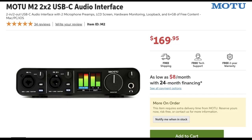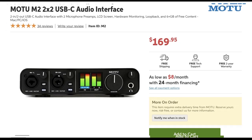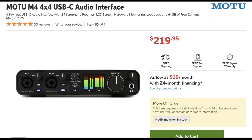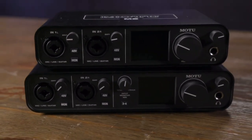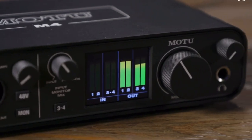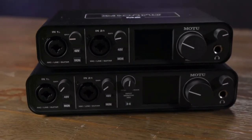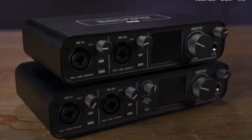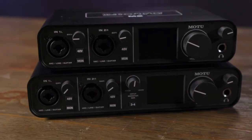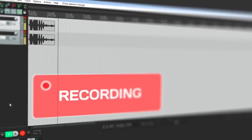Next up, we've got the Motu M2 and M4, priced at around $170 and $220 respectively. Now, we really like this interface. In fact, this is the interface that we're currently recording these vocals on, so that's a testament to how much we like it. It's got a beautiful LED screen on the front that allows you to see your levels and things like that as you're recording. And the build quality, as well as the audio quality, is really good for the price. But no matter which interface you choose out of these ones we've mentioned, you really can't go wrong. They're all gonna sound good.